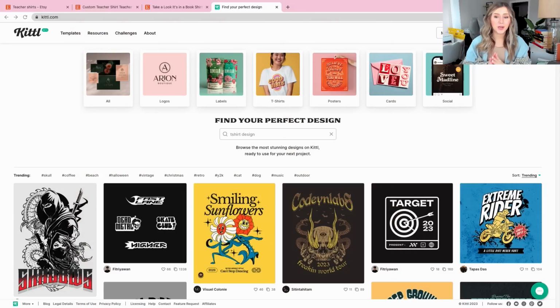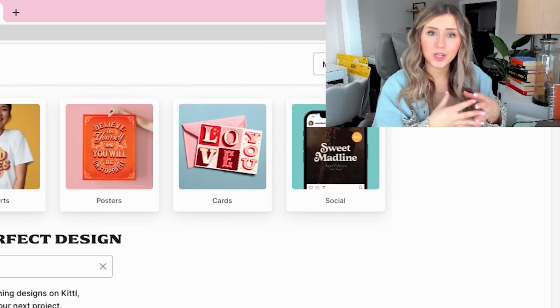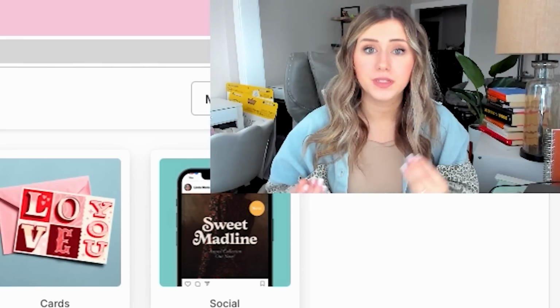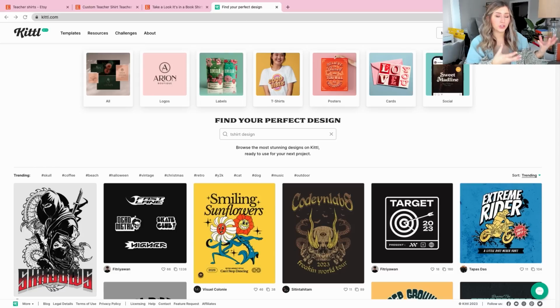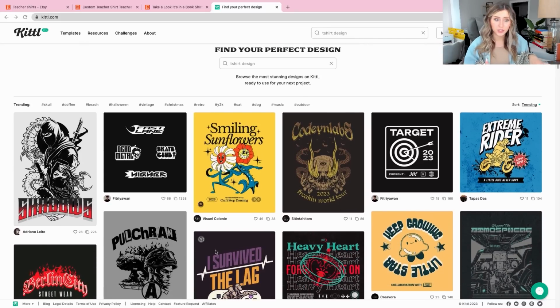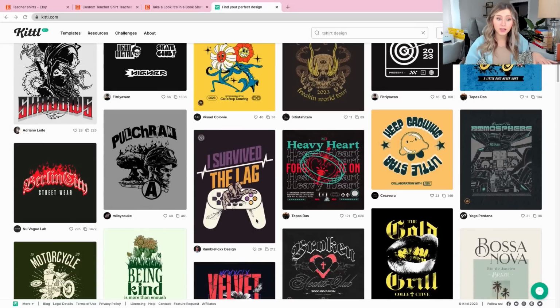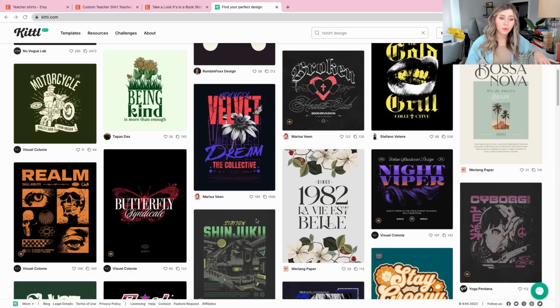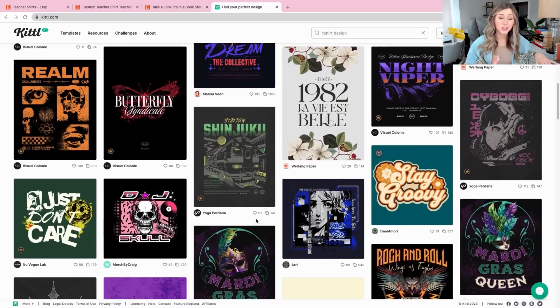Alrighty, so now we're going to hop on Kittl, and I wanted to show you, first of all, why I love Kittl so much. The main reason why I have switched and transitioned to Kittl is because of the abilities of designing that I would say other softwares really don't provide. And this is very print on demand friendly. So if you wanted to use any of these templates, you can, and plug and play certain phrases for a specific niche.